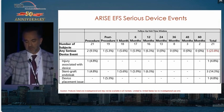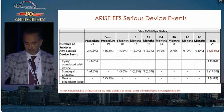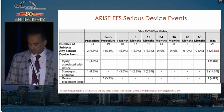This is a summary of the early feasibility study serious adverse device events. 5 patients reached this endpoint for a total of 23.8%. Some of these were injuries associated with the device in 1 patient. Endoleak was the most common, endpoint reached in 3 patients, and device placement issue in 1 patient.